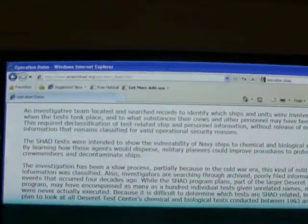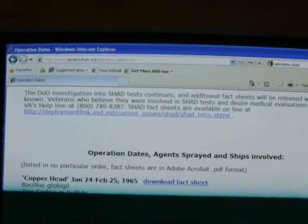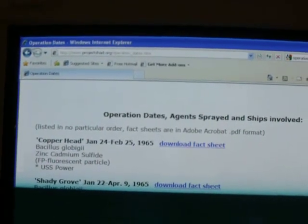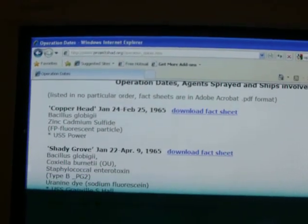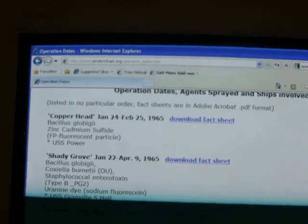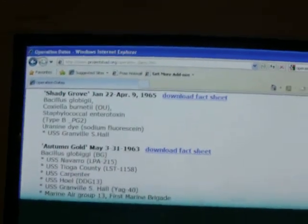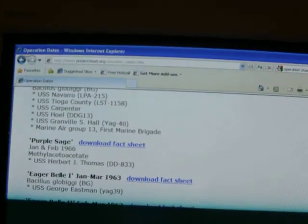Alright, right here: operation dates, agent sprayed, and ships involved. You guys can see Operation Copperhead, January 24th through February 25th, 1965, and USS Power, zinc cadmium sulfate. Alright, and then if you scroll down through here, you can see the name of every operation, every ship. Marine Air Group 13, 1st Marine Brigade there.